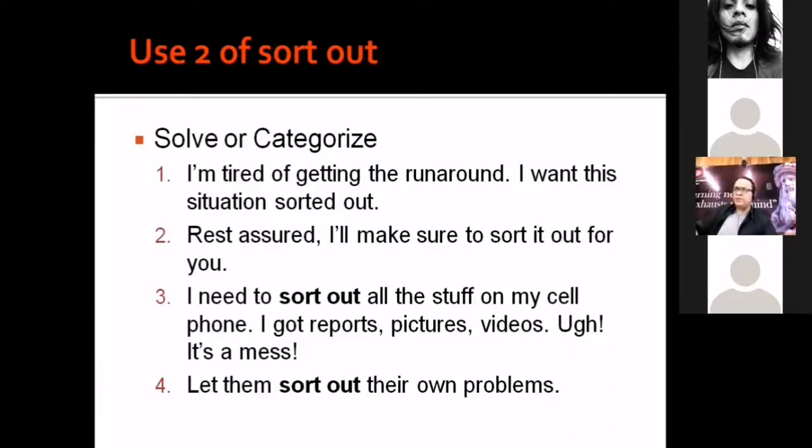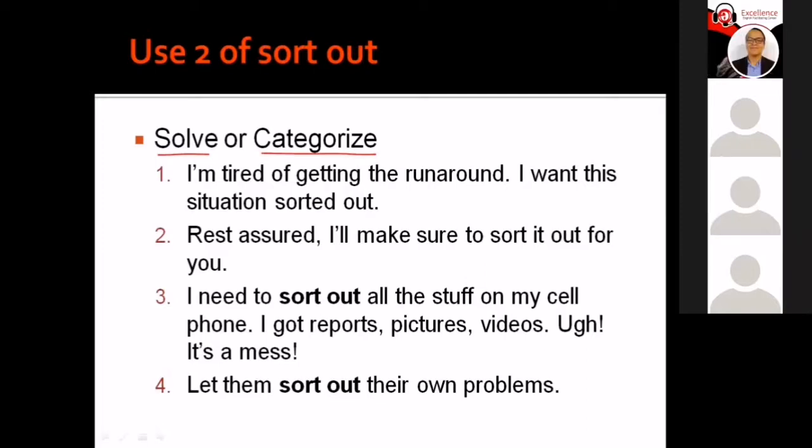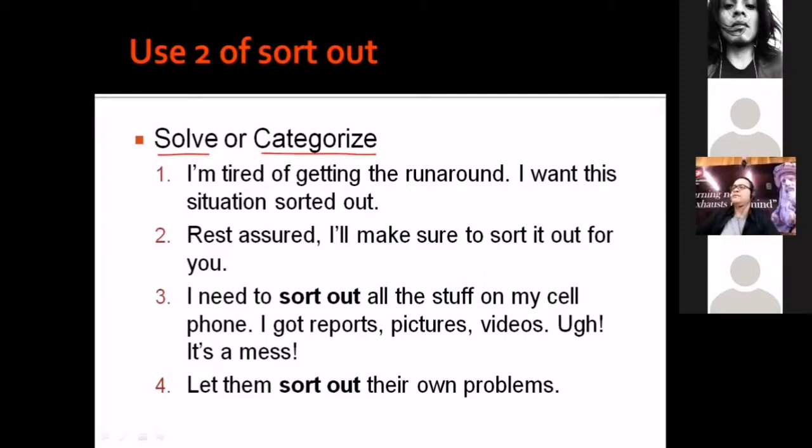Now that we understood the similarities, let's talk about how to use them, okay? Let's start with sort out. Now, sort out basically can mean to solve or to categorize, okay? Got it? Okay, good.